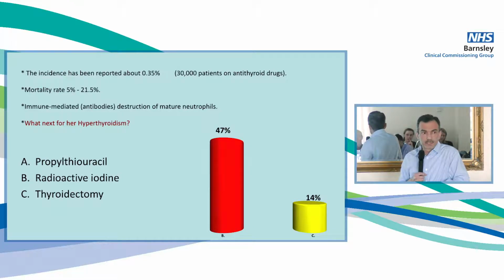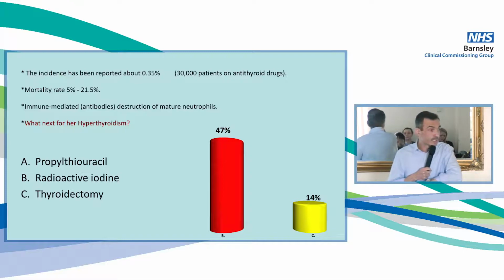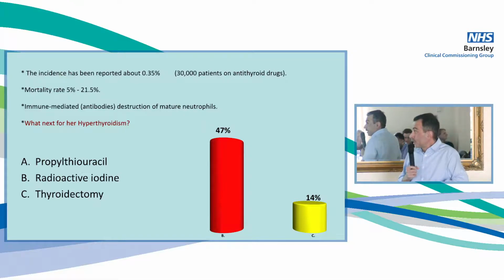For most patients, we go for radioiodine. This lady is 26, so she's young. She might have young children. She might be planning for pregnancy, so we need to check about that, because there are contact precautions. If you can't stay away from her children for 2 to 3 weeks, if she's planning to get pregnant, then radioiodine is not the right answer. But in general, that would be the next step, unless there is a contraindication for radioiodine.